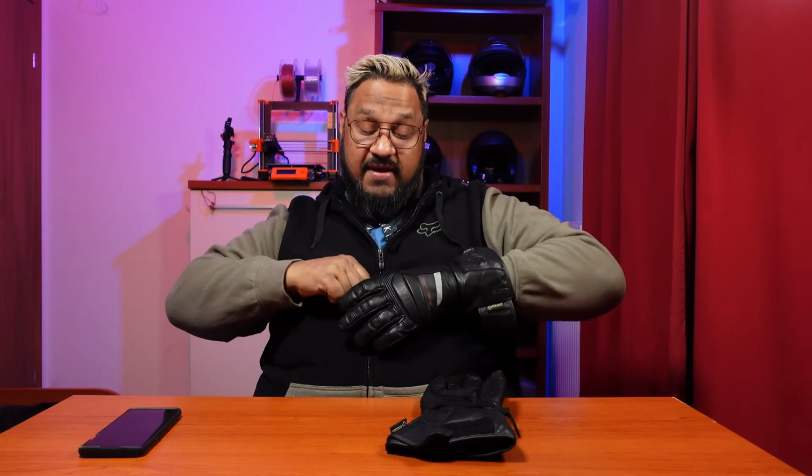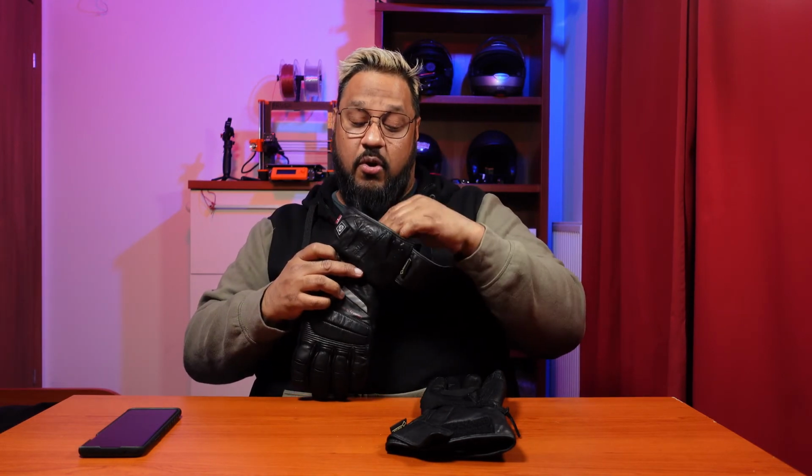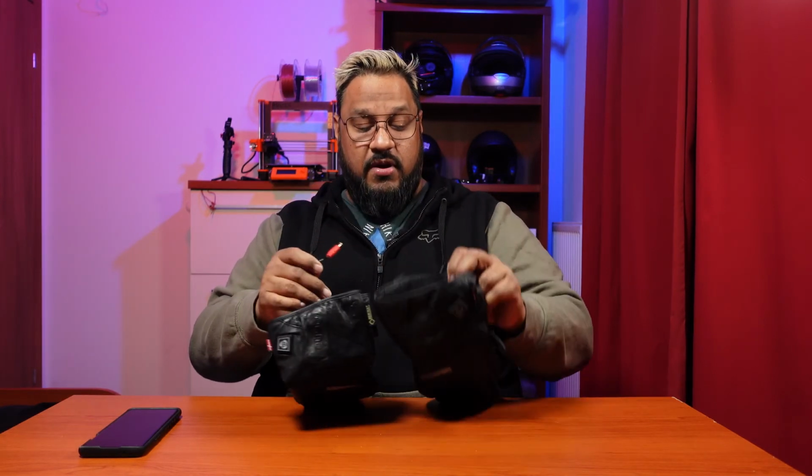But these gloves have an additional little trick to them, which I use when I definitely go out in the winter, in the cold, to go to Brno. And that is, they're electric. So they have this little plug here. There's two of them, one on each side. And it has a little tiny battery.